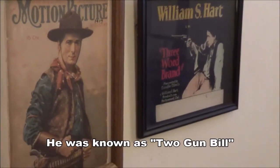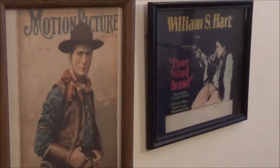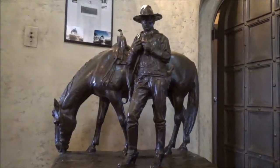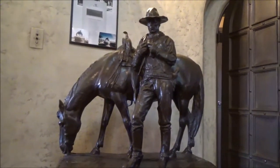A couple of shots of magazine pictures. William S. Hart, Western guy. This is really cool. This looks like it's William S. Hart and his horse, Fritz, I believe the name is.